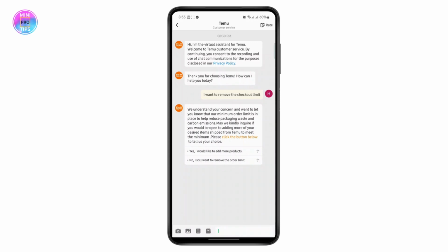So it's saying, we kindly inquire if you would be open to adding more of your desired items shipped to Temu's to meet the minimum. So it's asking you to add more items to your checkout list so that the carbon emissions and the packaging waste are not that much. So in short, it is not possible right now to remove Temu's minimum purchase limit.